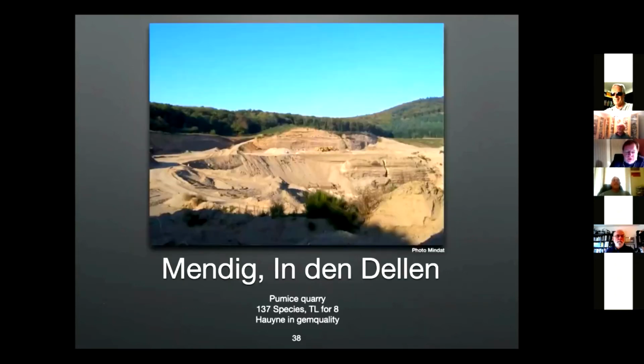The third quarry is Mendig in the Dalles. The Dalles means sort of lowering of the ground. Next, together with the adjacent Wingertsberg, in the Dalles is a pumice quarry. And pumice, as you know, is so light that it floats on water. And at the same time, it's very tedious without much crystallization. The accompanying rock, on the other hand, is very brittle, and that often contains good crystals.